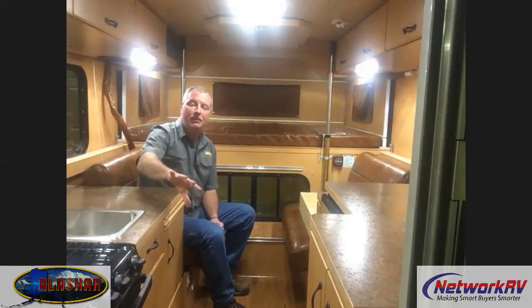Okay, so now we've talked about the insulation, the air conditioning, the heating. So we now know that we're inside basically a hard-sided camper. What kind of amenities are we going to have to be able to live? Right. Help us understand that. Basically your standard RV stuff. We have a 20,000 BTU forced air furnace. Stove oven combos come standard.